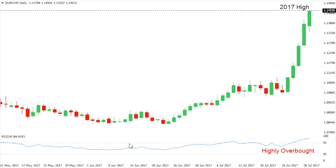At the same time, technical studies here are highly extended to the top side, overbought on the daily chart, which does suggest that if we do see this run extend further, it should start to run into some resistance in favor of a very overdue and healthy corrective decline. Right now, key support comes in by the Monday low, which comes in at about 1.1335, with a break below there to take the immediate pressure off the top side.